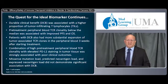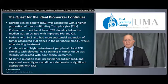What clearly emerged from this brief summary of the experience gathered so far in metastatic bladder cancer with an immune checkpoint inhibitor is that our quest for an ideal biomarker still continues. Durable clinical benefit was associated in all the studies I showed you with a high proportion of tumor-infiltrating T lymphocytes. Furthermore, pre-treatment peripheral blood T-cell receptor clonality below a cutoff median was associated with improved progression-free survival as well as, more importantly, overall survival. Our quest for the ideal biomarker continues.